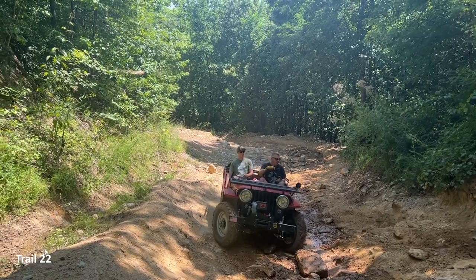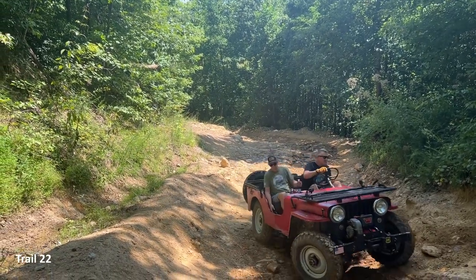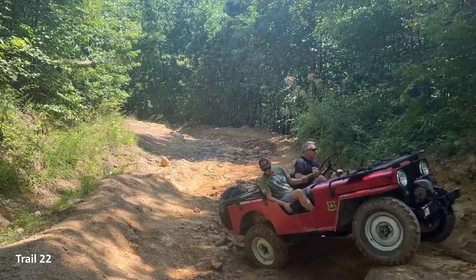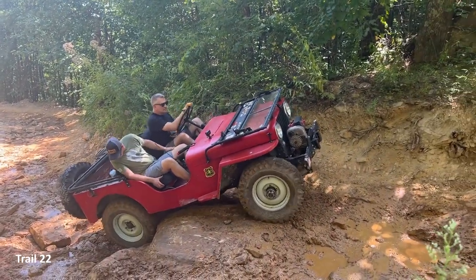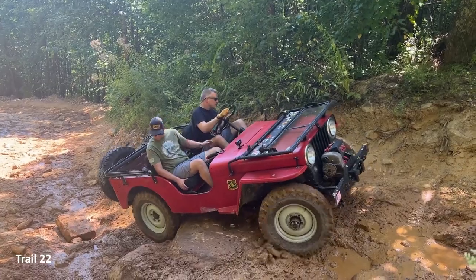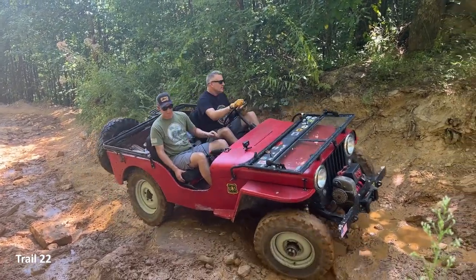Power steering, he's wearing the gloves. There you go. Yeah. Passenger. It's going. It's going. Yeah, yeah, you're good.